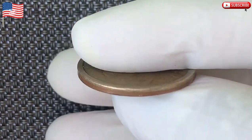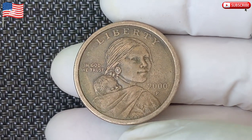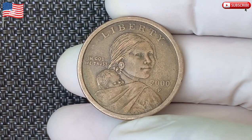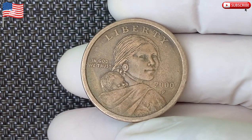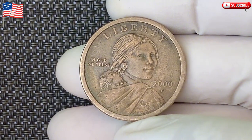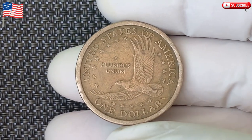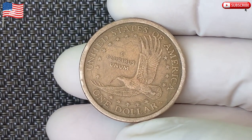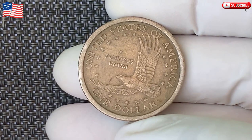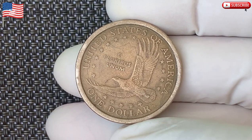errors. Minting errors are a big deal in the world of coin collecting because they make a coin even more unique and rare. For example, if your 2000 coin has been double struck or has an off-center design, you could have a coin that's worth far more than its face value. The rarity of mint errors is what drives the value up, and many collectors are willing to pay top dollar for coins that are struck incorrectly.